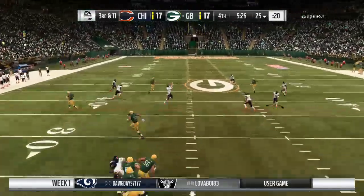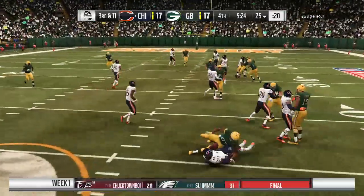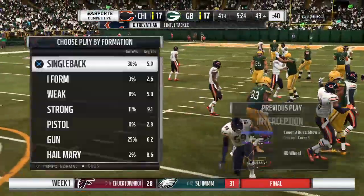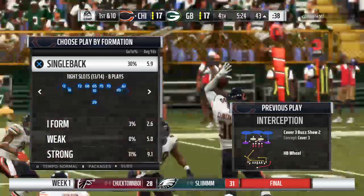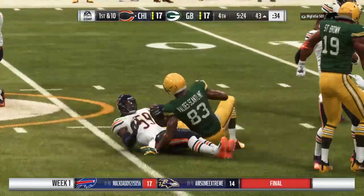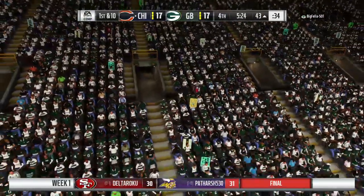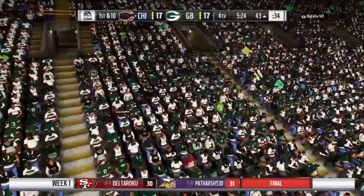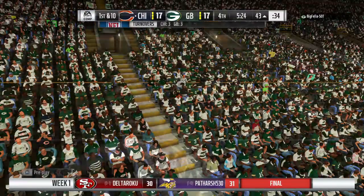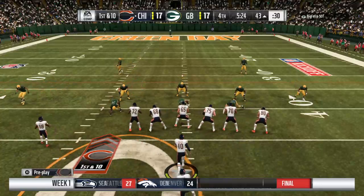Rodgers going to throw. And this is going to be intercepted. Picked off by Danny Trevathan. And to the 43. So down inside the 45 to the 43-yard line. That's where they'll take over. Well, we had a number of good games in the afternoon sessions, but this Sunday nighter might top them all.